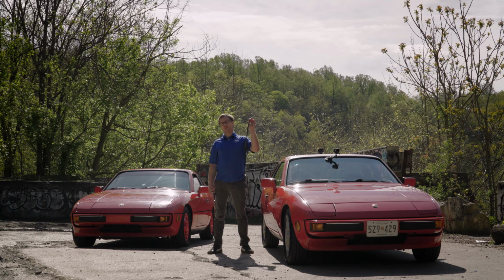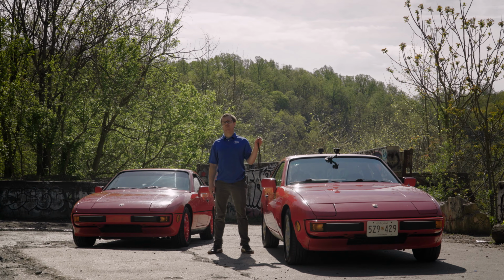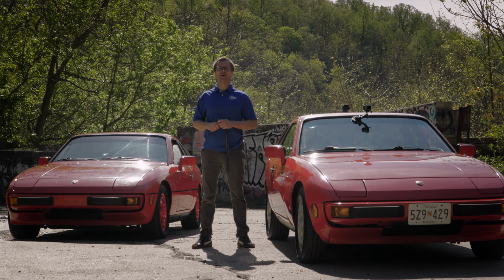I have the keys to a 1987 Porsche 924S and a 1988 Porsche 924S. I'm going to drive them and give you my impressions. One thing to know about both these cars is that this '87 924S has a 3-speed automatic transmission, which we'll be comparing to a 5-speed manual transmission in this 924S, the '88. So let's get in, drive both these cars, and I'll give you my impressions.